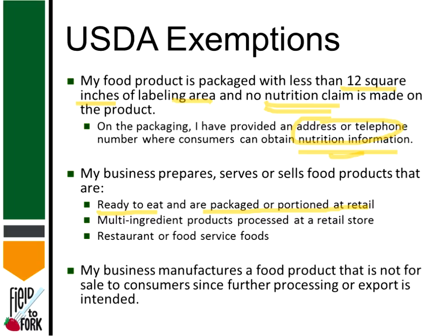Or if you sell apples and you sell the apples to Walmart, and they chop it up and put lemon juice on that and mix it with other fruit, and then they're selling at a retail. That's, again, another kind of example of that. You have multiple ingredient products that are processed at the retail store. So, again, kind of with that apple example that I provide you.